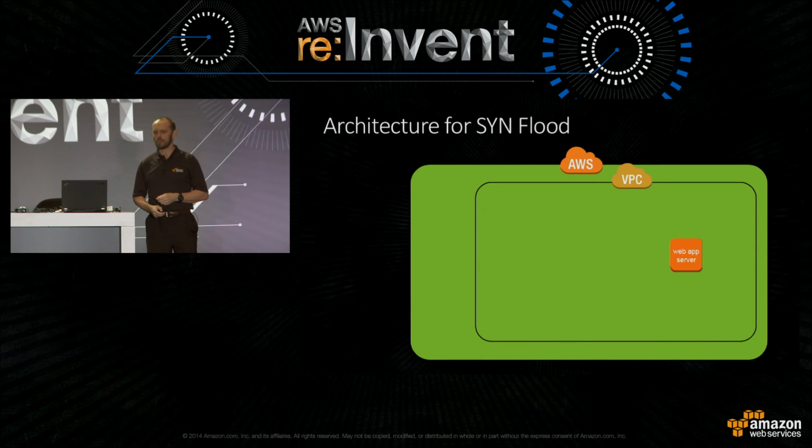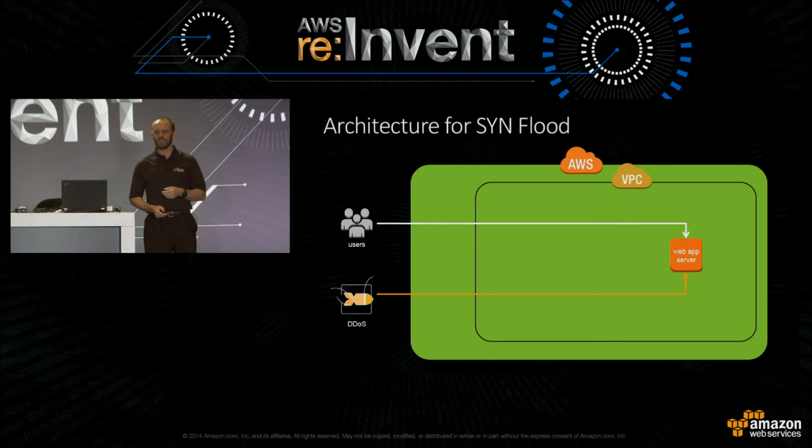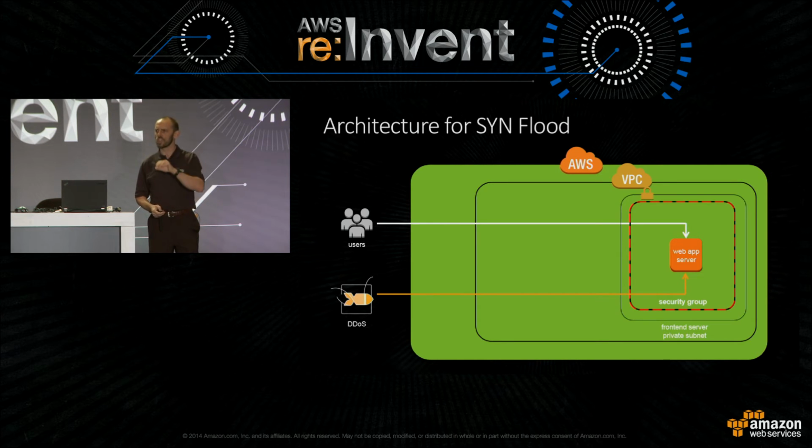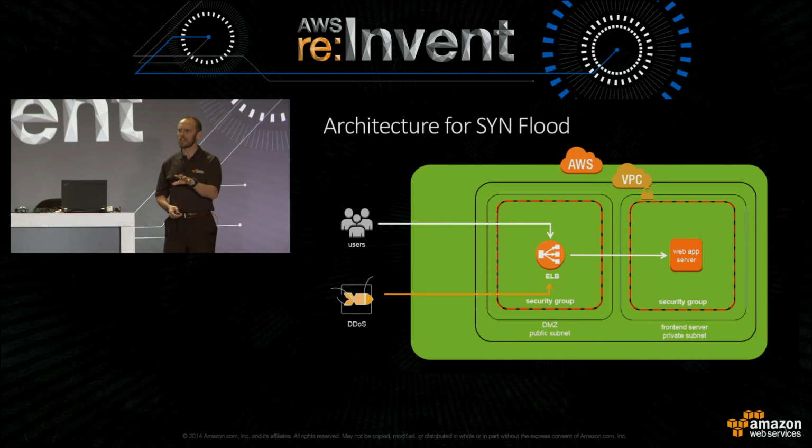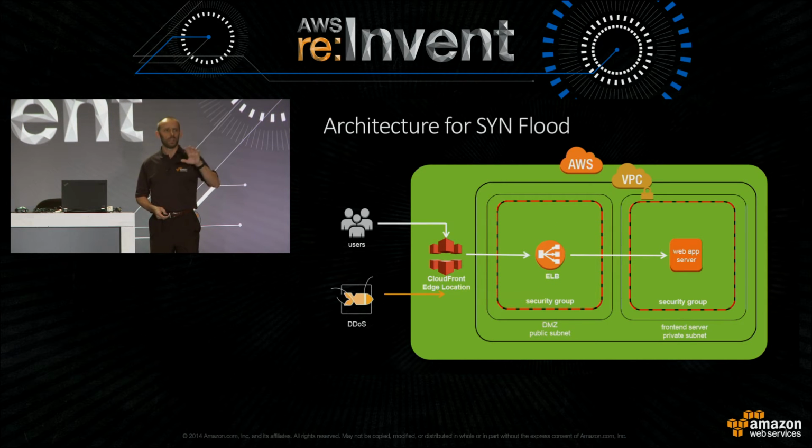SYN flood, a little bit different. The user traffic hits the web server, and when the DDoS traffic comes in, again, we put in a security group with the restrictions, maybe by geolocation, maybe we know the source IPs, maybe we know who the good actors are again. We put an ELB in front of it. Now, this is slightly different because the ELB in this case is going to terminate those SYN connections. Obviously, the ones that are not valid won't complete, and they're never going to get passed on to the back end. If CloudFront's in front of it, again, those SYN floods are simply going to be discarded.